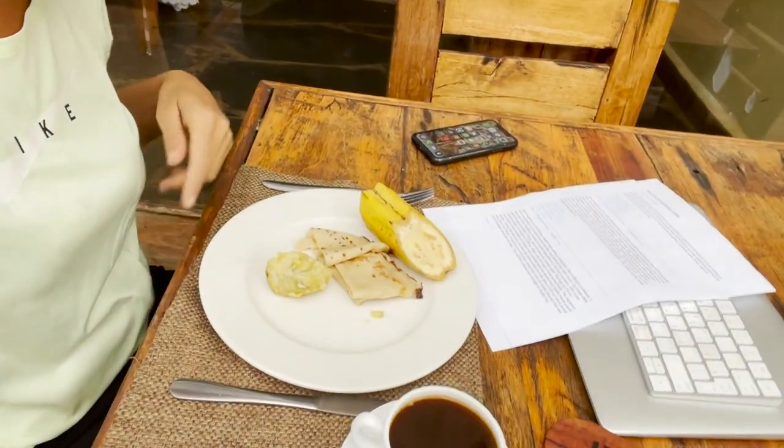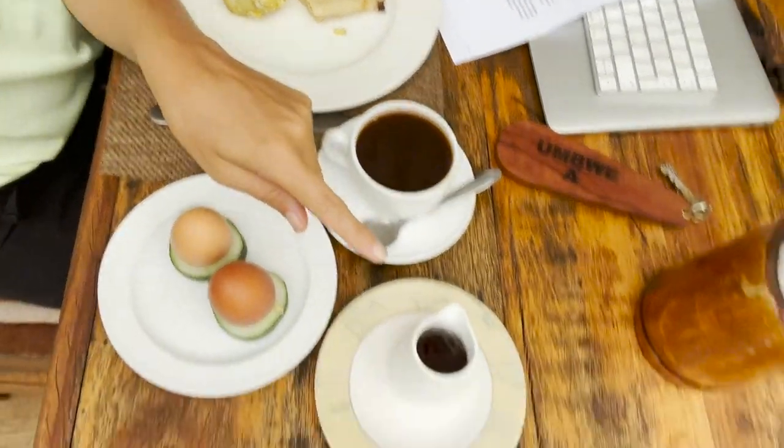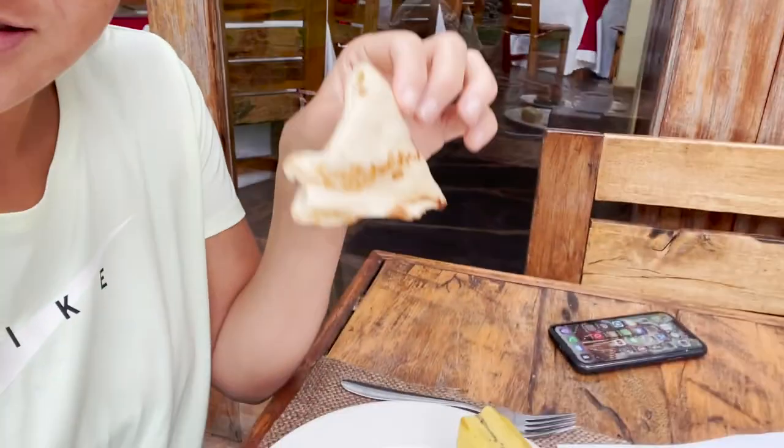I'm eating breakfast. And this is our day two. So I've got some hard-boiled eggs, coffee, honey, and this is sweet potato. So it looks really different, but it's really nice. And supposedly this is like a pancake. I haven't tried this, and a banana, so amazing.